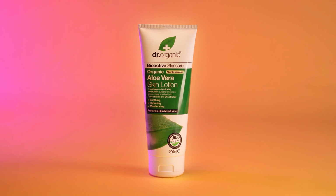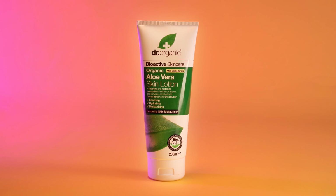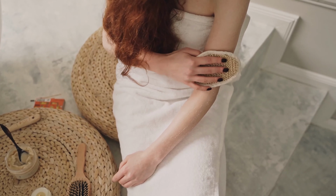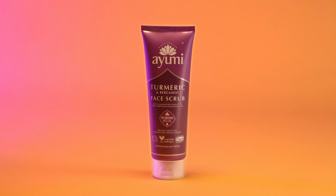Balms, oils and creams that are slightly thicker will help keep up the skin barrier between yourself and your changing environment. I'd recommend Dr. Organic Aloe Vera Skin Lotion to help with this. Using an exfoliator is a good way of clearing dry, dead skin. Just be sure to use something that's gentle, such as a Yume Turmeric face scrub, so that your skin remains soft and balanced.